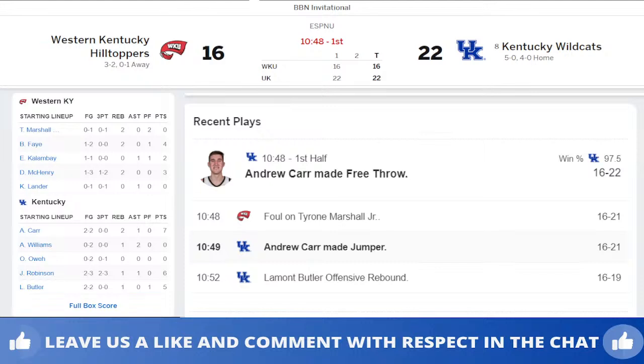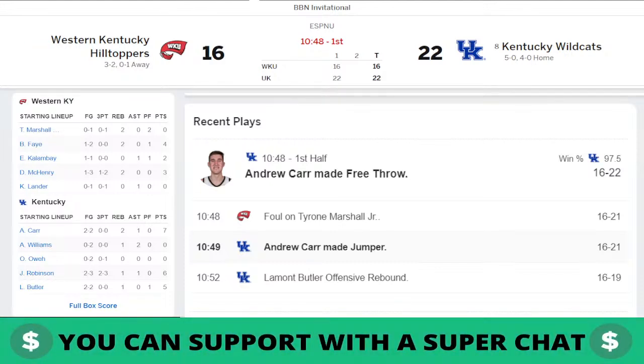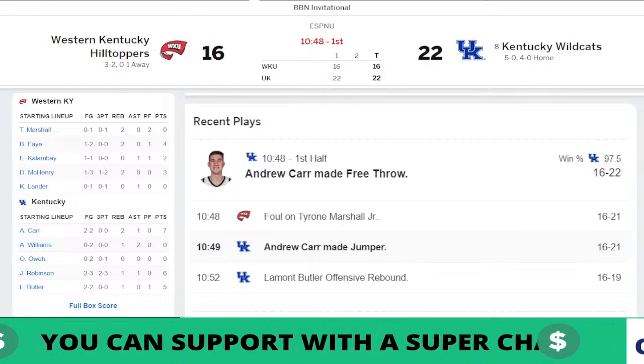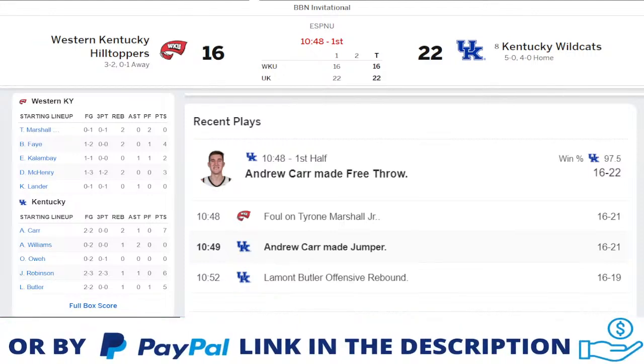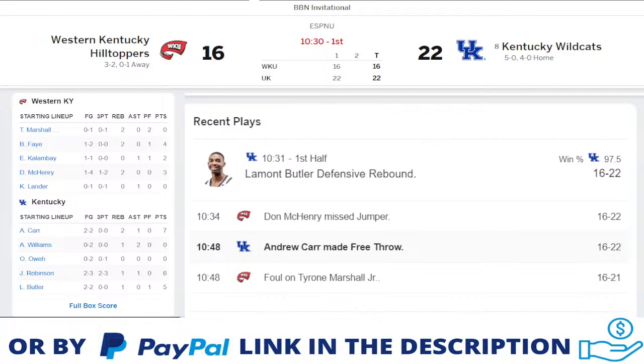Carr hits the free throw. That stops a streak of 7 straight scored by the Hilltoppers. 3-point play by Carr puts Kentucky up 22-16. Here comes the lefty Lander, front court guarded by Butler, known as a tremendous defensive player at San Diego State, 3-time Mountain West Conference Defensive Player of the Year. McHenry floats it up to the foul line and misses hard at the rebounds.